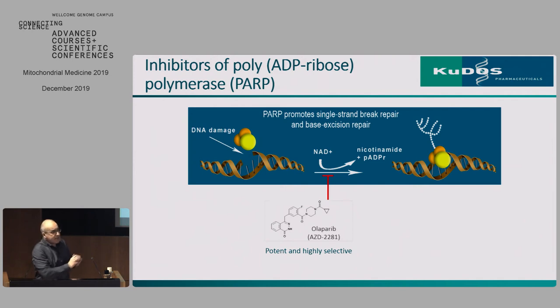So what PARP does is bind to DNA breaks, single-strand breaks or double-strand breaks, and potentiate their repair through catalyzing a reaction where it basically generates ADP ribose groups on itself and other proteins. And this helps to recruit the DNA repair pathways and change chromatin structure to potentiate single-strand break repair and base excision repair. Now, what inhibitors of PARP, such as olaparib, do is basically prevent PARP carrying out this catalytic reaction. So this slows down single-strand break repair, so these single-strand breaks persist. These compounds, such as olaparib, also trap PARP on DNA, so it actually serves as a barrier to DNA repair and actually to DNA replication.